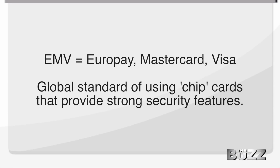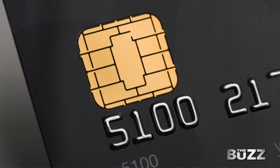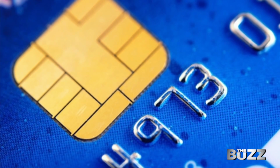Here are a few key pieces of information to keep in mind when discussing EMV adoption and the impact to merchants within the U.S. EMV stands for EuroPay, MasterCard, Visa. It refers to the global standard of using chip cards that provide strong security features compared to traditional magnetic stripe cards. EMV is central to the efforts in preventing the growth of fraudulent activity right here in the US. Now, chip cards have had a wide range of success abroad in combating fraud, mainly due to the embedded microprocessor chip that securely stores and protects cardholder data.